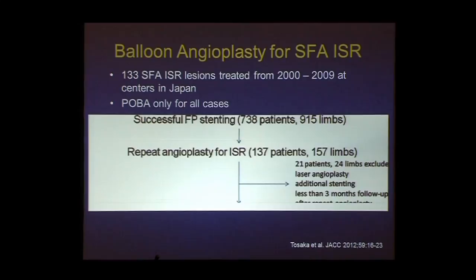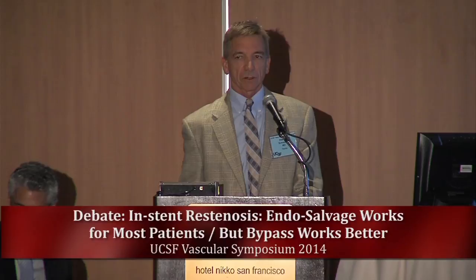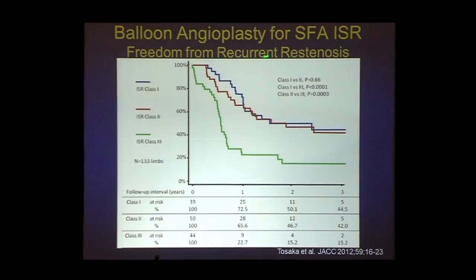Unfortunately, this slide didn't come through, but this is comparing three different types of in-stent restenosis. You saw this slide from Chris Owens. This is 120 patients from Japan with SFA in-stent restenosis. Class 1 patients had stenosis in their stent that was very focal, less than 5 centimeters in length. Class 2 patients had diffuse stenosis that was more than 5 centimeters in length. And class 3 patients had occlusion of the stent. You can see that the freedom from recurrent restenosis was dramatically different for the class 3 patients, those who presented with an occlusion.